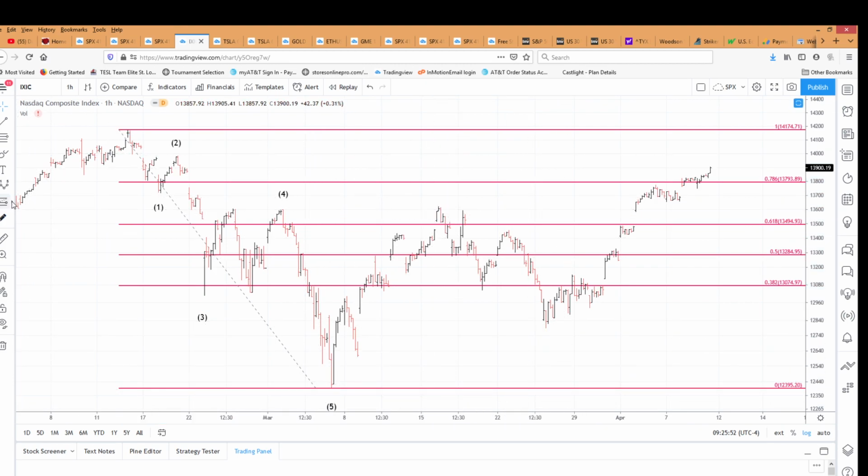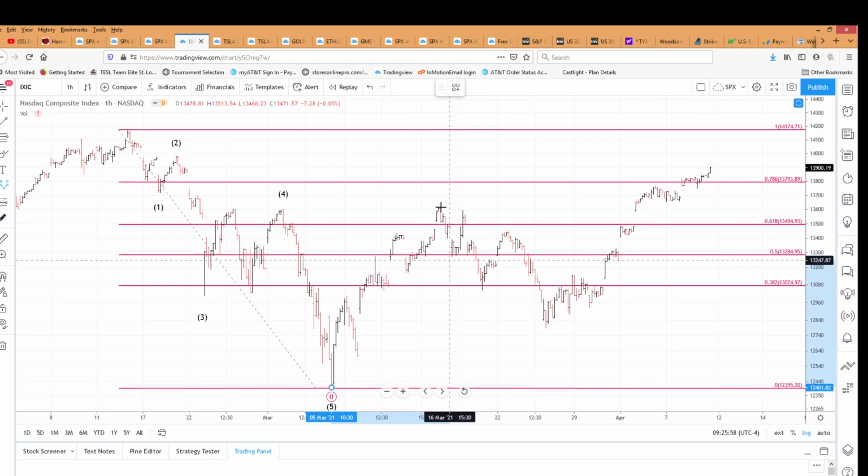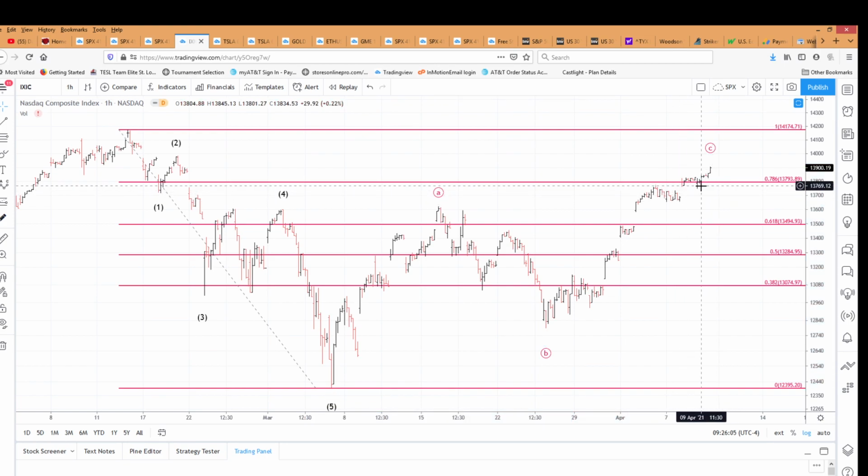Let me mark that for you guys too. Hang on just a moment. Let me get that ABC up here. Okay, we have an A up, a B down, and a C up, and it kept hanging around this 786 retracement. As you guys know, we pointed out numerous times in the last maybe month or so that they've been running these retracements up to right below, right at, or right above 786 before they take it down.